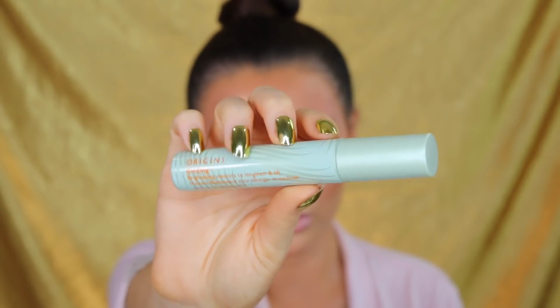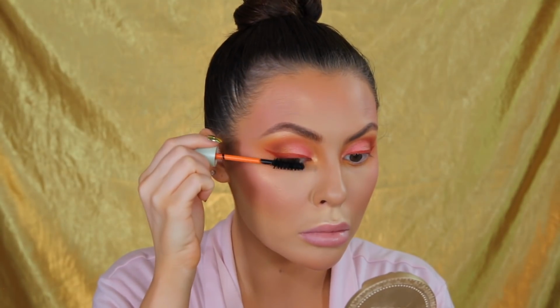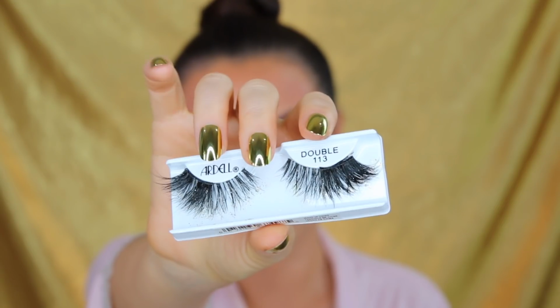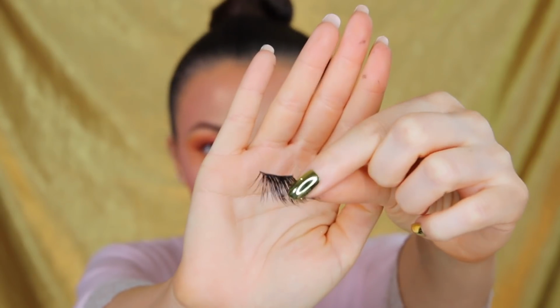Applying a little bit of mascara to my baby lashes using the Origins Ginseng Mascara. And then we're gonna pop on some custom made lashes. Not gonna lie, I'm a little impressed with myself. These are my custom lashes with a little bit of glitter on the ends using the Ardell Double in 113.